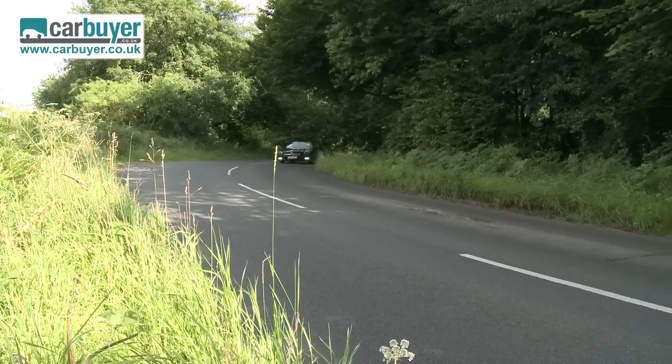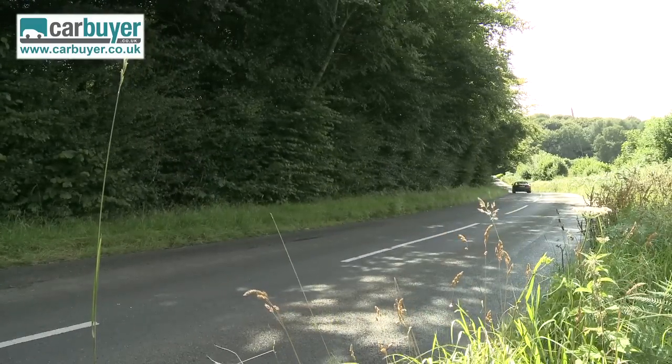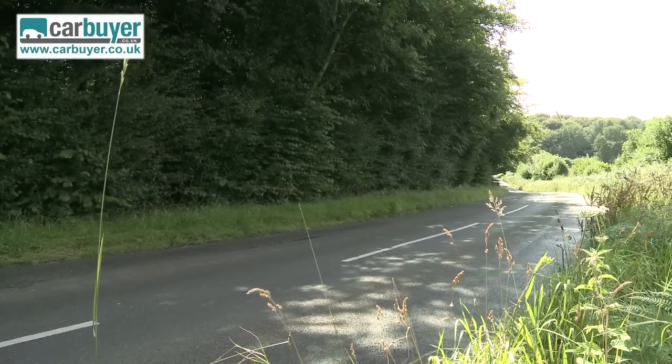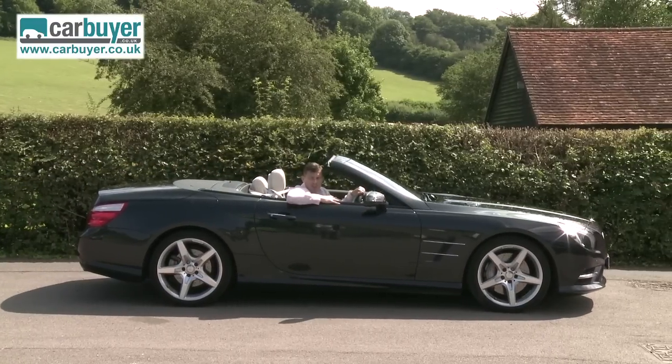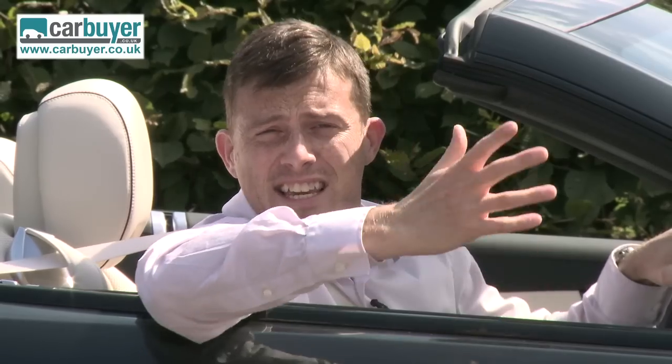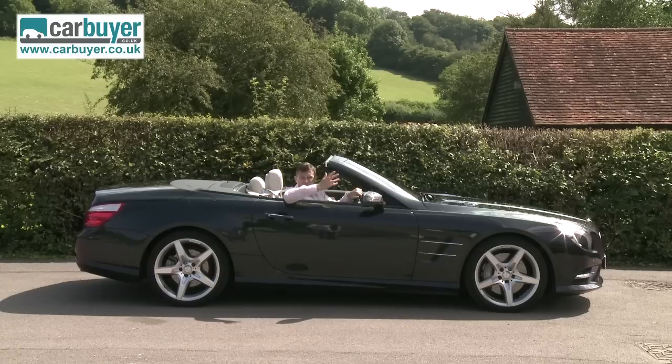Don't get me wrong, the SL is a fine handling car. It's just not as agile as it could be if it really was super licht. The biggest sticking point for me though is the design, because a GT car is supposed to ooze style, and this one looks a little bit so what?